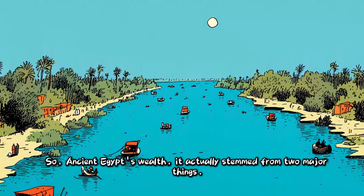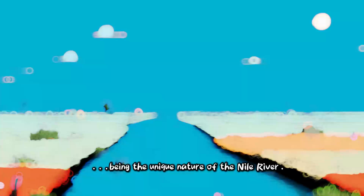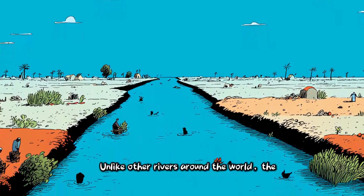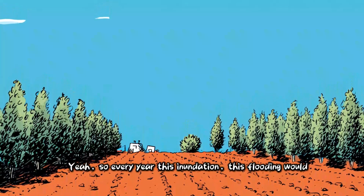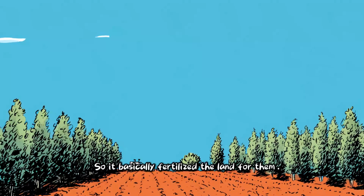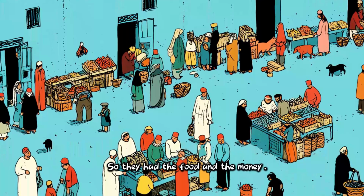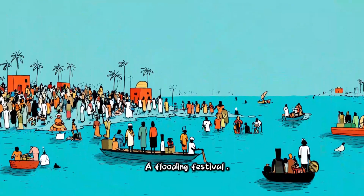It's a great question. Ancient Egypt's wealth actually stemmed from two major things. The first being the unique nature of the Nile River. It's more than just a river. Unlike other rivers around the world, the Nile had incredibly predictable floods. Every year this inundation would happen, depositing super fertile silt across the land. This led to abundant harvests, a very stable food supply, and of course a booming economy. They even celebrated the life-giving waters of the Nile with a flooding festival.